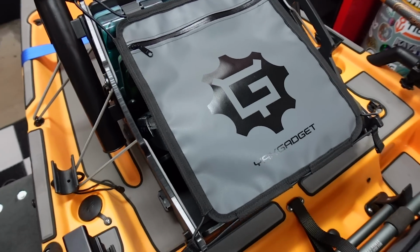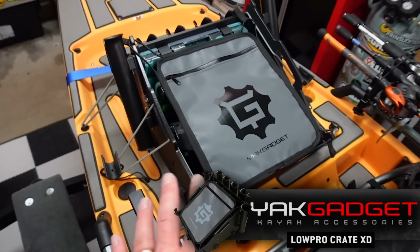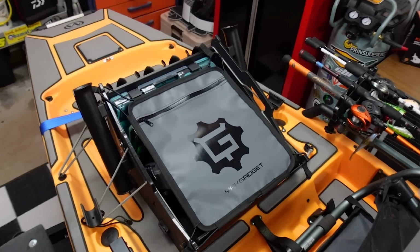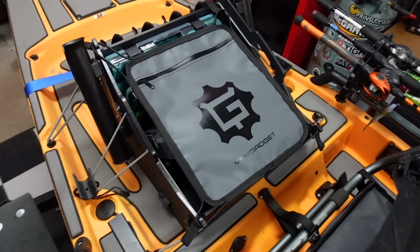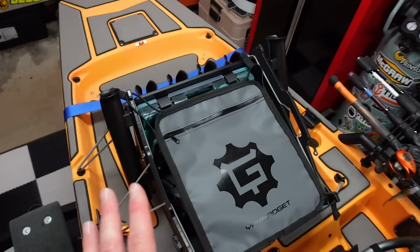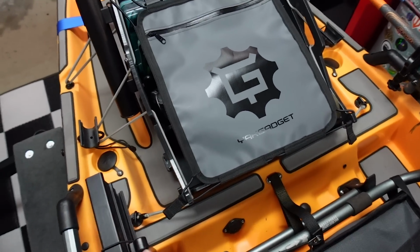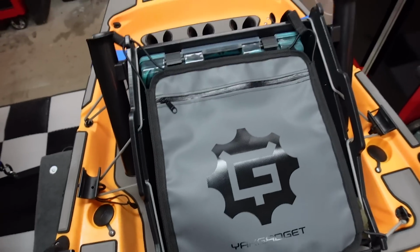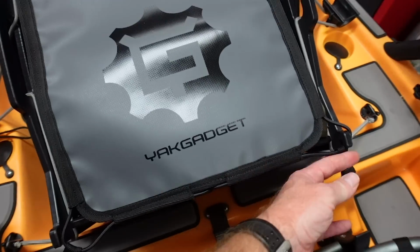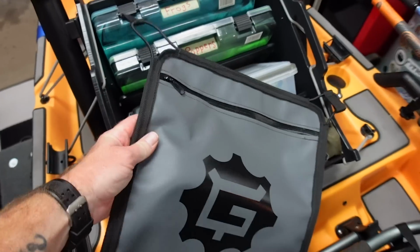This is the YakGadget Lowepro Crate system, and this is the XD model. He's got a couple of different models. This is the XD, which is the biggest model made, and it comes with all 6 of these rod tubes that you see here. You can kind of put it together in the way that you would want to use it. It goes together in a few different ways. It's got a soft top that you just reach behind you. You can pull those little tabs off, and you can take the top completely off.